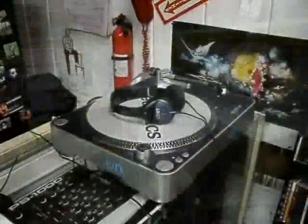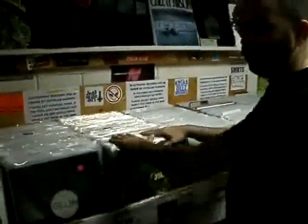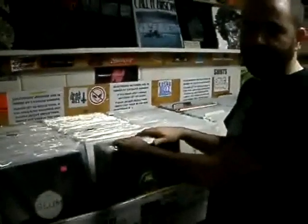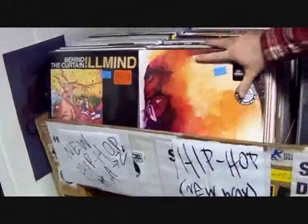We had to move the listening station to the front counter. Music is over here, organized by catalog number. So if you're unsure of any catalog numbers or what label certain things are on, just feel free to ask one of us. These 2 rows are the hip hop and R&B section.